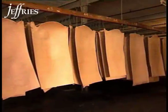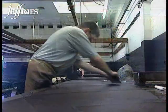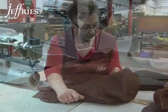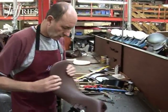Jeffries are committed to using only the finest quality leather from leading tanneries and curriers, like J&E Sedgwick, who still employ traditional methods using the highest quality raw hides. Combined with Jeffries craftsmanship, the finest saddlery and equestrian products are produced.